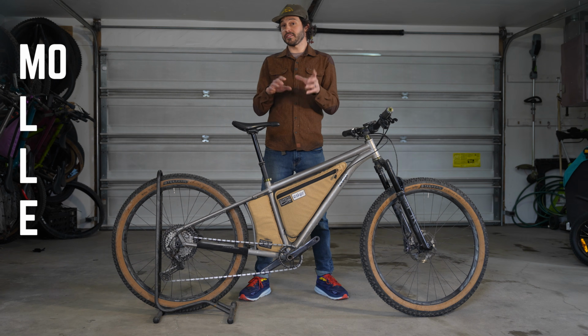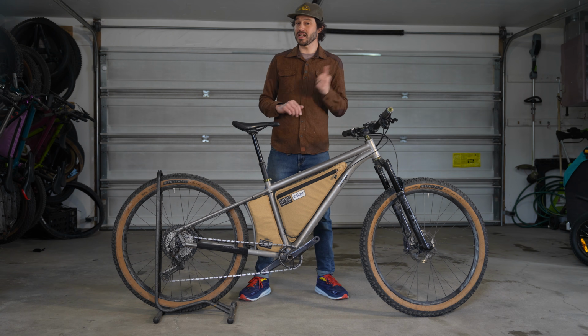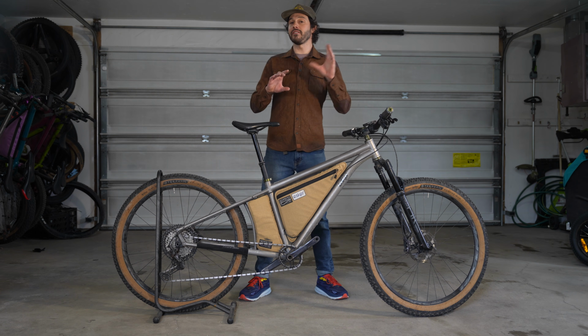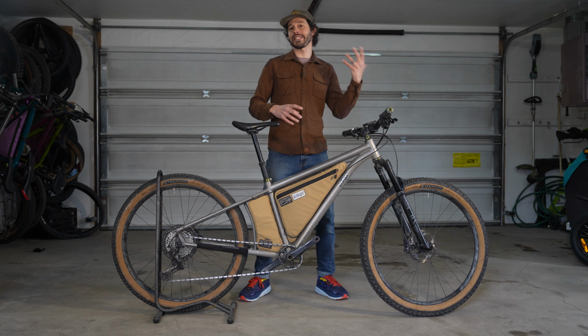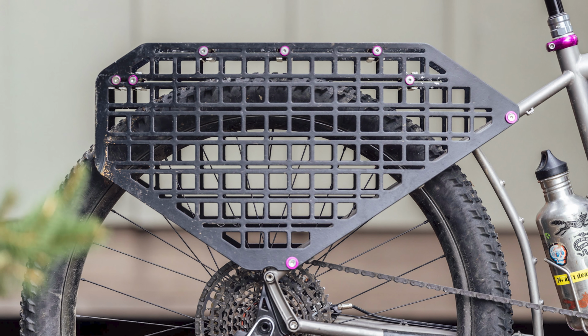So MOLLE stands for Modular Lightweight Load Carrying Equipment. This system is a versatile and customizable load-bearing system used by military personnel and law enforcement, and it consists of a webbing grid and straps on tactical gear and backpacks, allowing users to attach and rearrange various pouches and accessories based on their specific needs and desires.